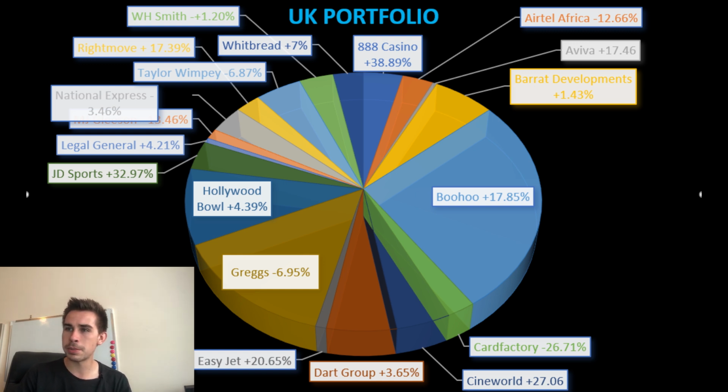Greggs was still down 6%, but like I say, I think next earnings report, hopefully it just wakes it up a little bit. Hollywood Bowl, we did add into this one a little bit more recently, currently up 4%. JD Sports, which is currently up 32%. I'm actually quite surprised how well that one's done so fast, because I thought about the gyms being shut, the high street and everything. But obviously it's still got its online sales.